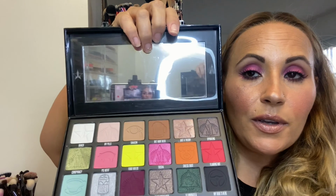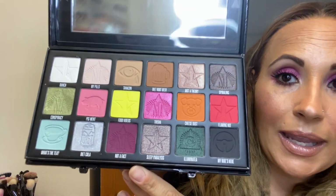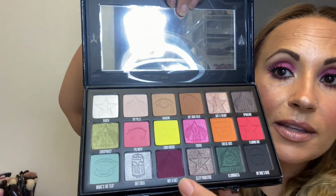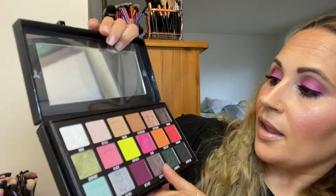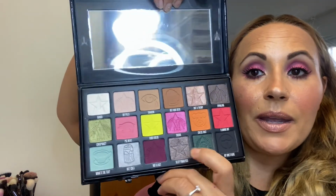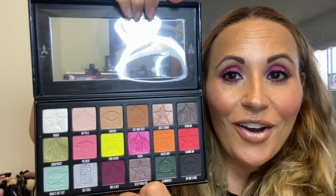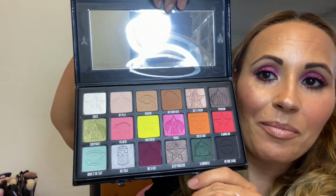So I'm not really sure if you can tell, but that might be a reason why I wasn't blown away. Actually, some of my favorite colors, to be honest, are the neutrals in this palette. So all of the shades on the first row, as well as this one here, which is called Sleep Paralysis. I love that shade. And of course, the pink shade is really pretty. I wouldn't mind trying to do a pink look, kind of like the one I have on right now with that color. But the top row is just amazing.